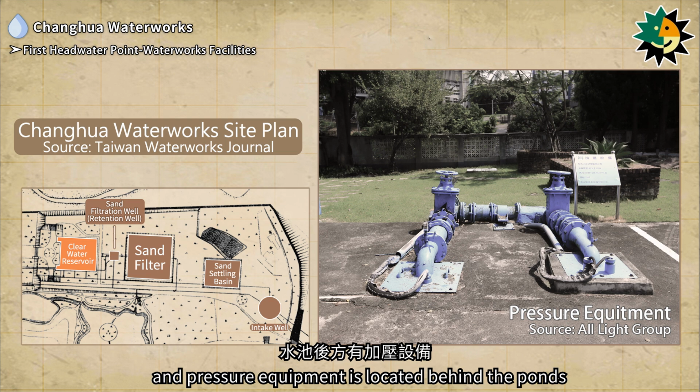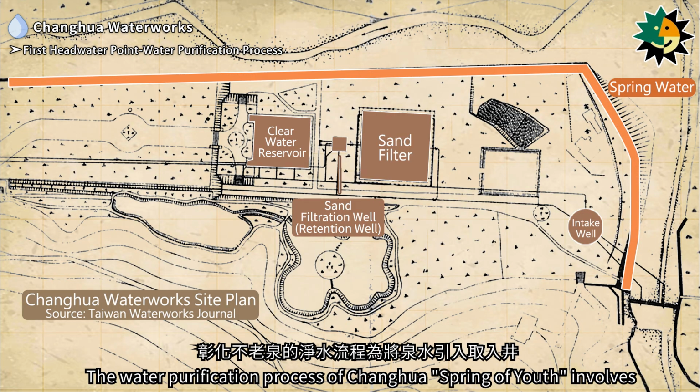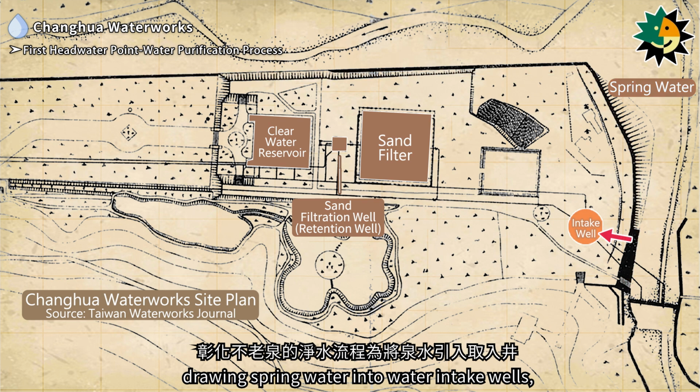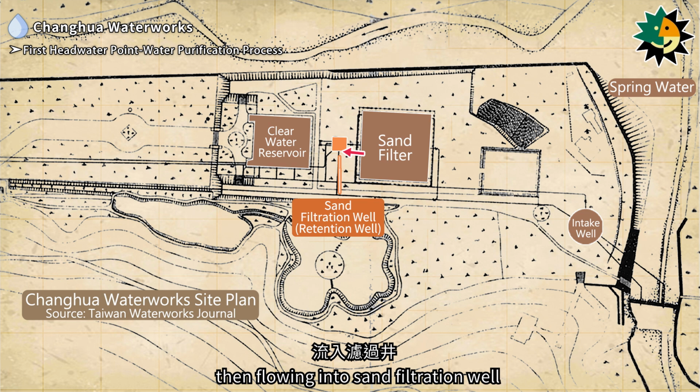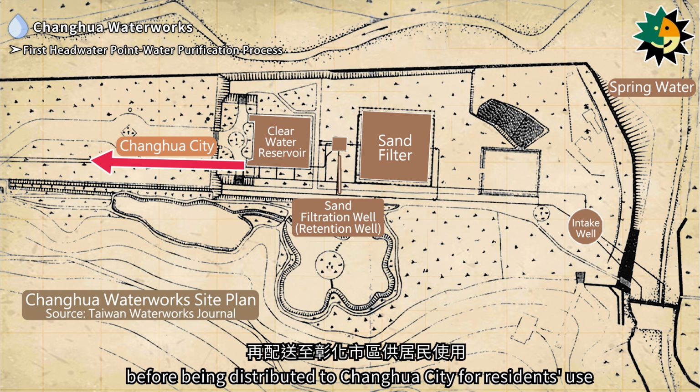behind the ponds. The water purification process of Changhua Spring of Youth involves drawing spring water into water intake wells, filtering through sand filter, then flowing into sand filtration well and finally into clear water reservoir before being distributed to Changhua City for residents' use.